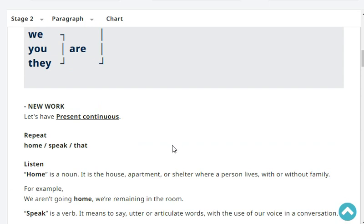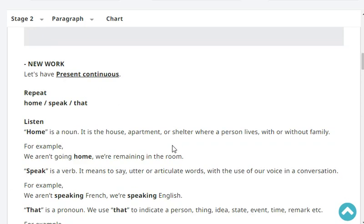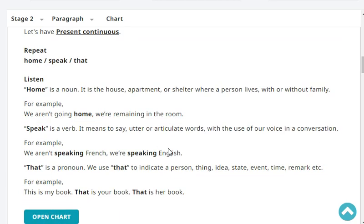Okay, very good. Okay, listen. The word home is a noun. It is the house, apartment, or shelter where a person lives, with or without family. For example, we aren't going home. We're remaining in the room.